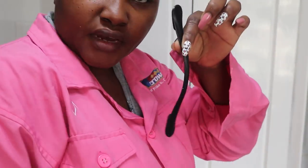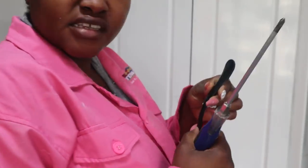For the door, I decided to go with something different. So the knobs are like this. Since the door is a little bit bigger than the others, that's why I went with this option.